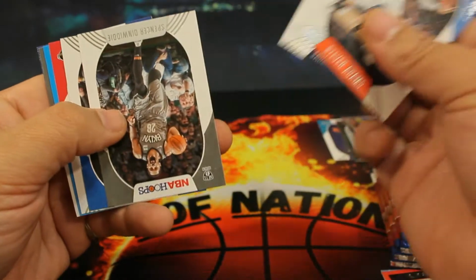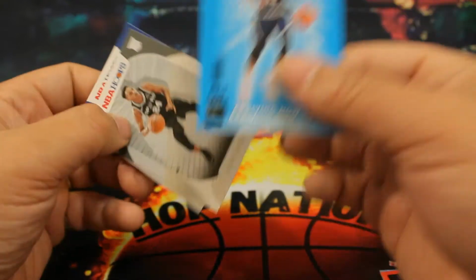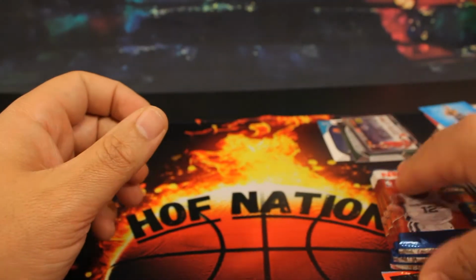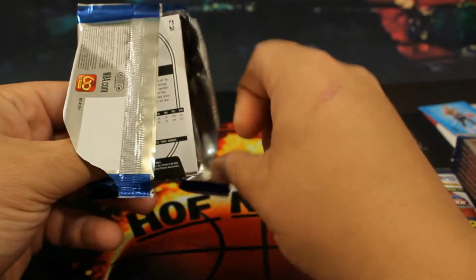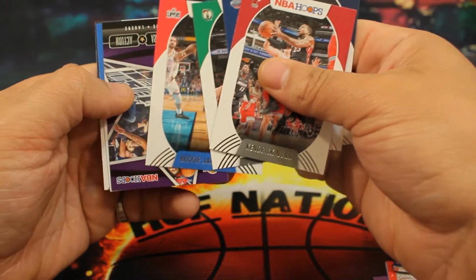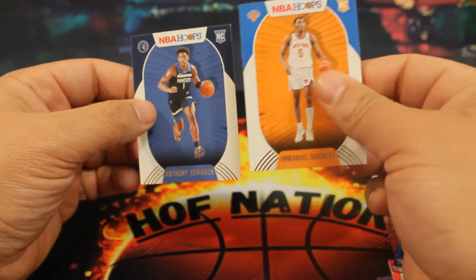Steven Adams, Jaren Jackson Jr., Spencer Dinwiddie, Joel Embiid, Austin Rivers. We got an Arriving Now rookie. It is R.J. Hampton. And we got that Devin Vassell base with the Nico Mannion. So, let's keep on going. Kendrick Nunn, Torrey Craig, Brandon Ingram, Daniel Theis, Reggie Jackson, and Anthony Davis. Lights, Camera, Action. Immanuel Quickley for the rookies, and an Anthony Edwards rookie.